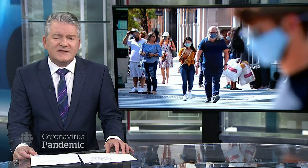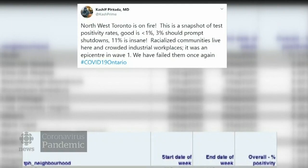Lorenda Redekop has more on the people affected. In the last week, personally, I've seen many very sick COVID patients. A few of them had to go to critical care. This Toronto doctor also works with the group Masks for Canada. He first sounded the alarm yesterday on social media with information leaked to his group.